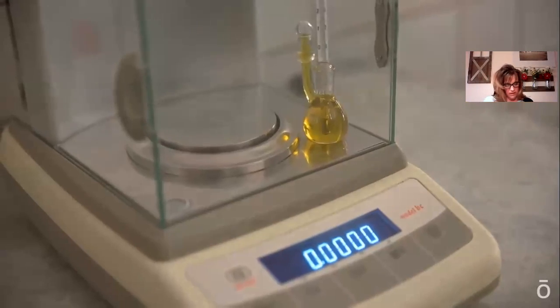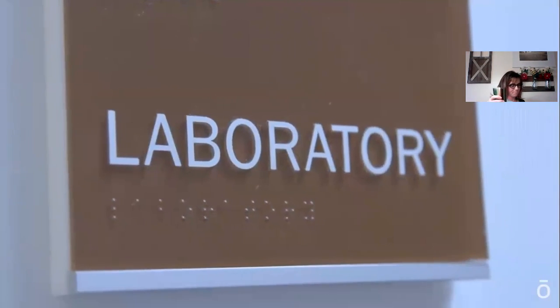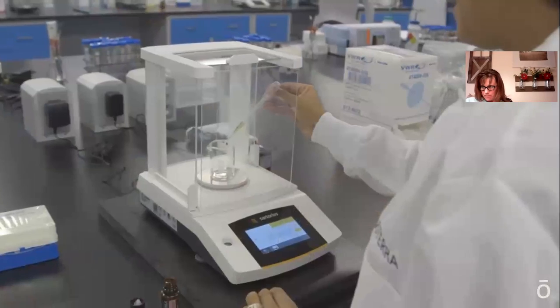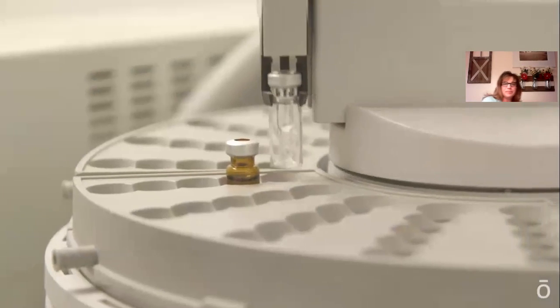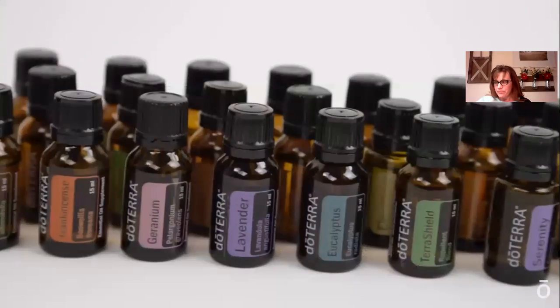doTERRA's commitment to quality starts well before the plants are even distilled. Through our co-impact sourcing, the CPTG process starts then. And then it goes through a three-tiered testing process that starts with outside labs and finishes off inside the company here, and then continues on after the bottles are sold. We do several layers of testing, including GCMS, optical rotation, specific gravity, refractive index, chiral testing, carbon-14, probably more extensive than just about any lab out there. I've been doing research with essential oils for about 15 years now. So I've worked with a lot of oils and a lot of tests, and the one thing that I've noticed consistently is that unless you're starting with an oil that has a consistent quality, you're not going to get good results.